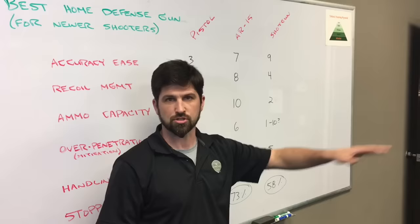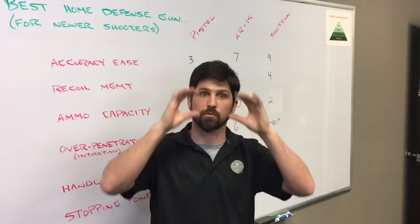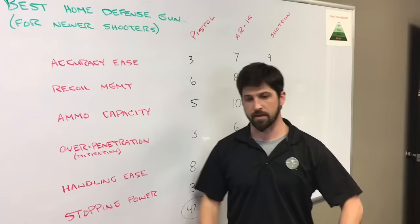And I'm like, actually, it's going to spread out about 1 inch per yard. So it should be about a 5-inch group here. This is about it. And his eyes got real big. He's like, man, I thought it was going to be much bigger. And it's not. You still have to aim a shotgun. But still, I gave it a 9 out of 10, a 7 out of 10, and a 3 out of 10. I thought that was fair. And if you disagree, I don't care.